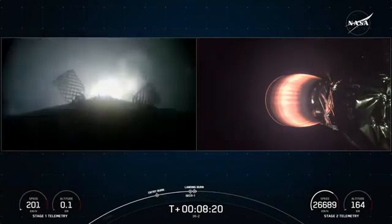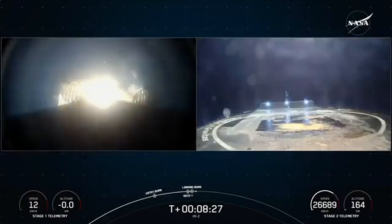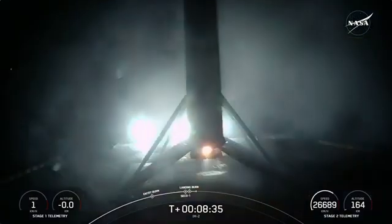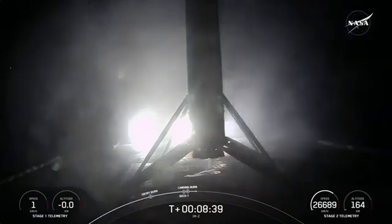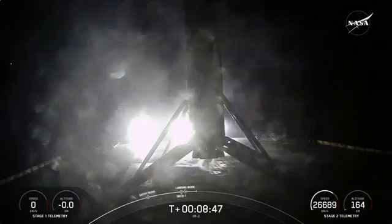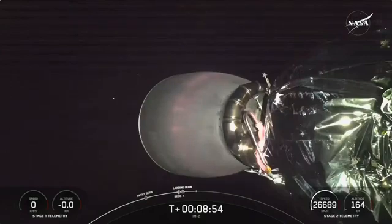Let's watch stage 1 come back home. Landing leg deploy. Stage 1 landing confirmed. Awesome views of that first stage landing. There you have it. That was the 413th recovery of an orbital class rocket, including first stage landings for Falcon 9 and Heavy. Oh, first stage is back on the drone ship.